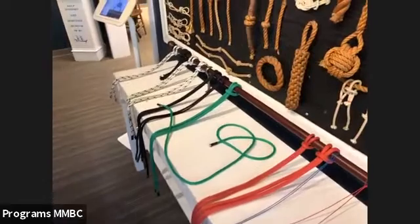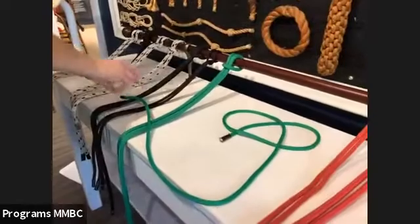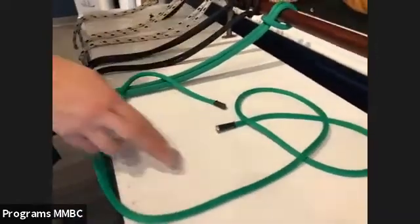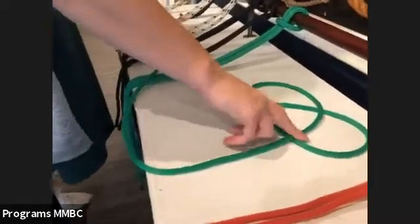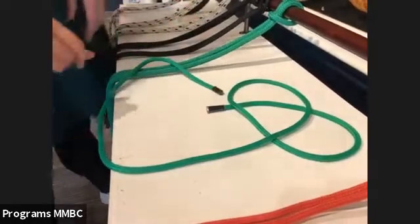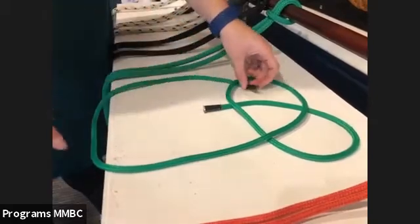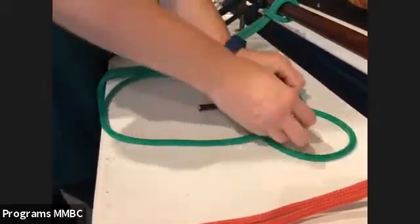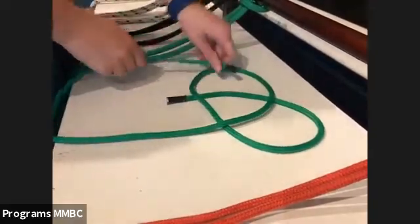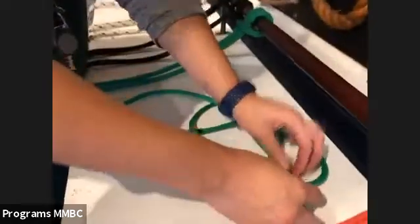So what I need to do is start going with that over under stuff. I'm going to take that long end that I have left here. The last thing I did over here was that I went over, so now I'm going to want to go under. All right. So we're going like this, and we're going in to, oh wait, you know what? I actually did this wrong. I want to start over again. I want to go in across all of my pretzel.